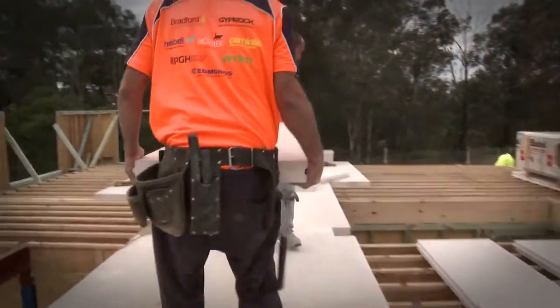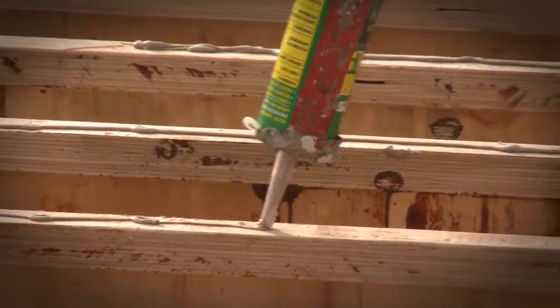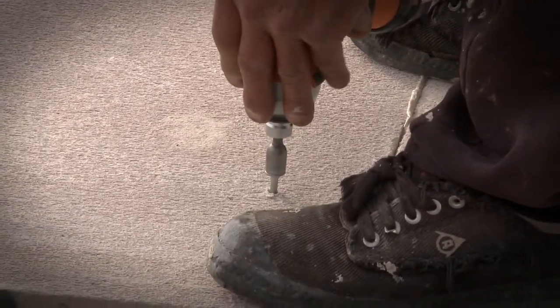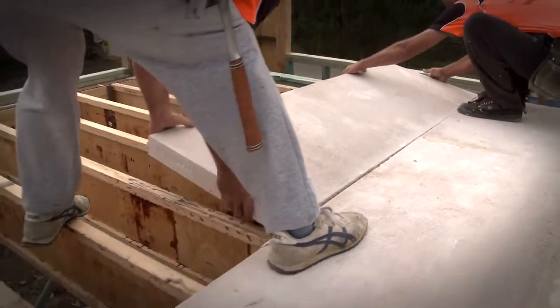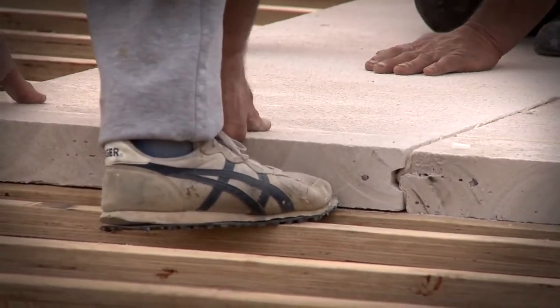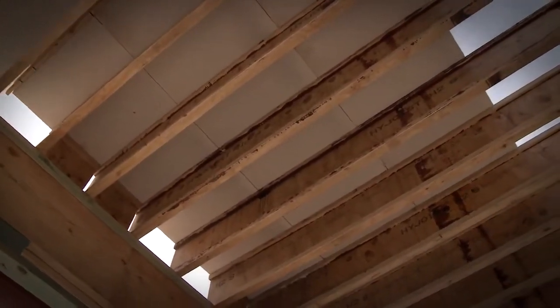It's relatively lightweight and uses the same principles as a particle board floor. It's glued down. All we have to do is glue the joints and then screw fix from above, and the screws countersink into a timber or steel frame below. It gives the same feeling of a concrete floor. It's solid underfoot. It has very good acoustic values, so when you're walking in a Hebel floor above, that sound is insulated from the floor below.